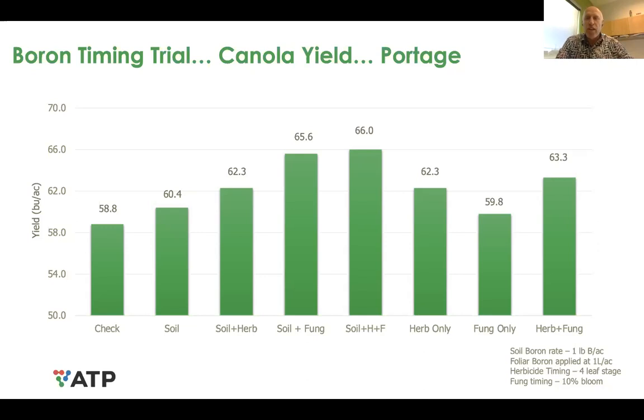But as we start looking through that middle section of this chart, we see that a soil application plus a herbicide application, or soil plus a fungicide, or soil plus all three, which is H plus F plus soil, is actually where we're getting some of our best responses. So little and often, feeding that plant.